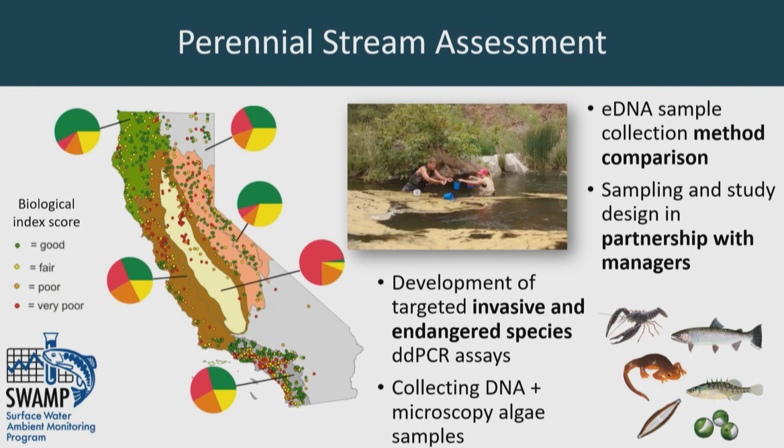They're usually collecting bugs and algae and water quality data, which they're using for calculating biological index scores, which you can see here, and performing biological assessments for establishing biological condition at these sites and making their listing decisions as part of their Clean Water Act reporting requirements. For our purposes, we've been working closely with them to also collect DNA samples alongside their traditional microscopy samples.